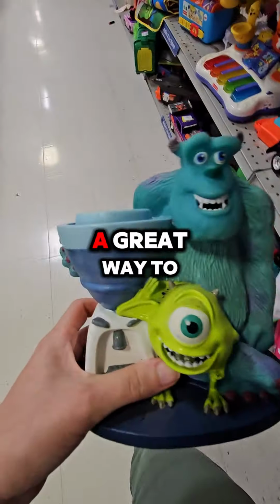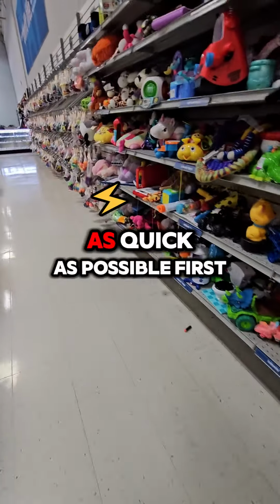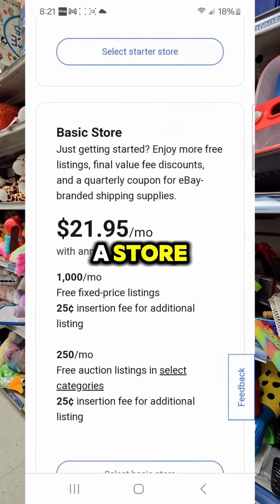If you need some extra money, a great way to do that is reselling on eBay, and it's super simple, and we're going to tell you everything you need to know as quick as possible. First, you need to sign up for eBay. If you're only going to sell a little bit of items, don't get a store, but if you plan on selling quite a bit of items, then you want to get a store because it's going to be cheaper.